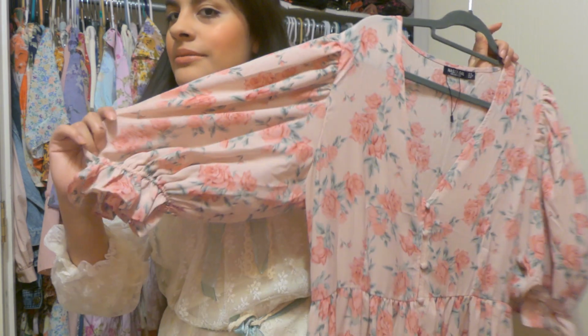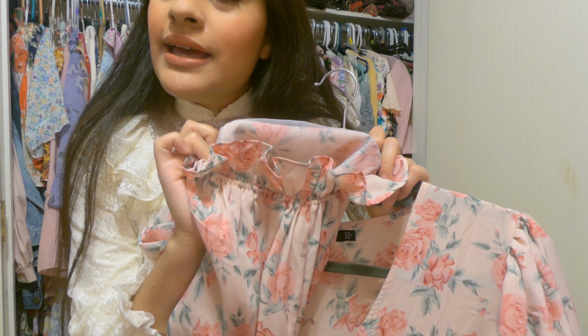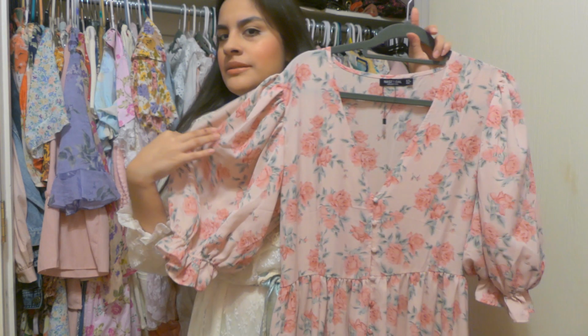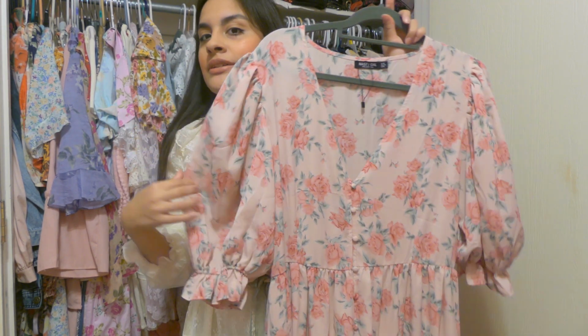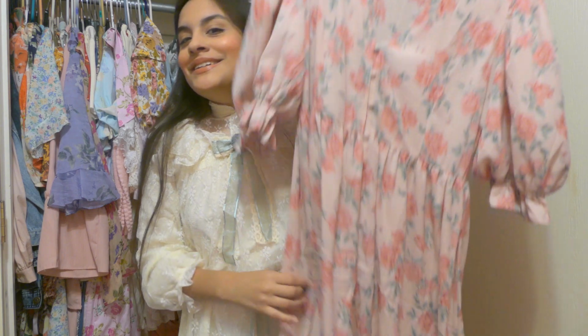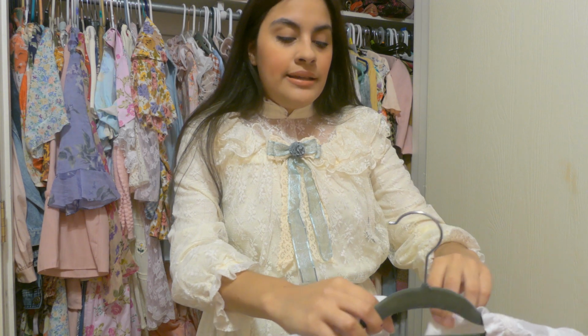And a detail that I really like is that on the sleeves, let me see if I can show it, on the inside, it kind of has like a net, if that makes sense. So it makes the sleeves have a little bit more structure, which is really nice, so it can show more of their puffiness. For me, the puffier the sleeves, the better, but that's just me. So yeah, really beautiful dress. So that's the only thing that I got from Nasty Gal.